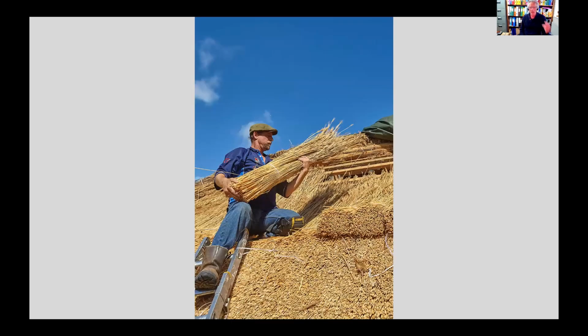Closer to home in South Devon, a thatcher at work, same kind of thing, wide angle lens, strong saturated colors in the sunlight, and a hat partially hiding the face. A little bit tricky, but in this instance, I think the work is actually more important than the portrait of the man at work. So obviously I'm trying to capture him doing the thatching rather than get a portrait of him per se. But I think it works reasonably well.